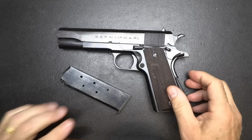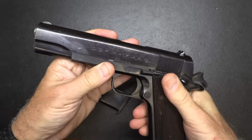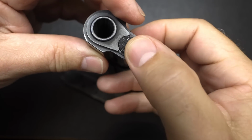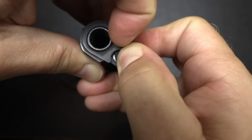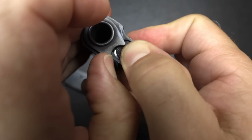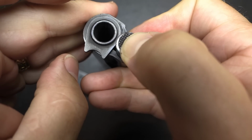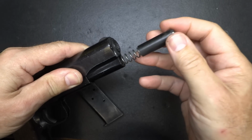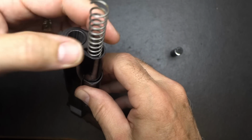Now for disassembly. We've got our magazine removed. We're going to go ahead and check, make sure the gun is unloaded. First thing you want to do is go up to your barrel bushing and press in this recoil spring plug, and then turn the barrel bushing clockwise. Now hold on, this is under spring pressure, so hold on to it, and then it just lifts right out. Now you can take off your plug, and then take that barrel bushing and go back to the other side.